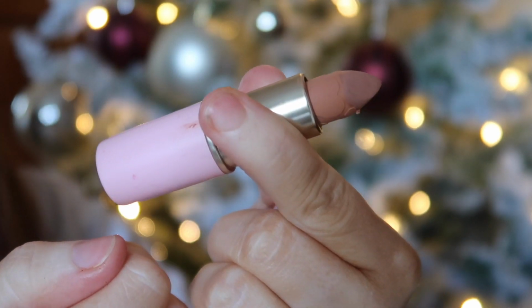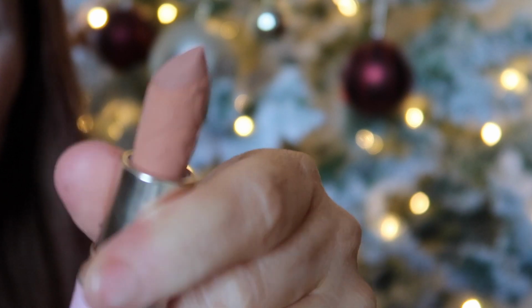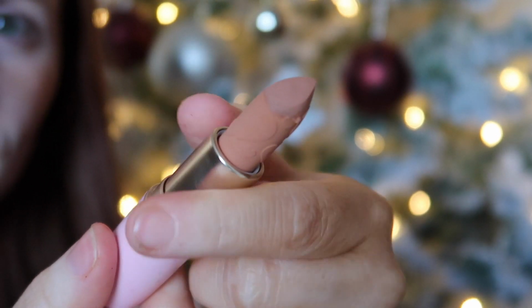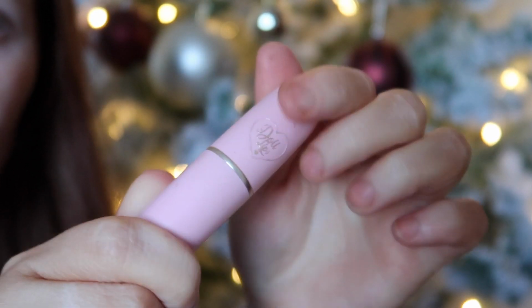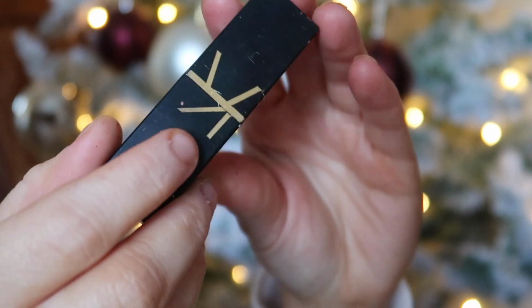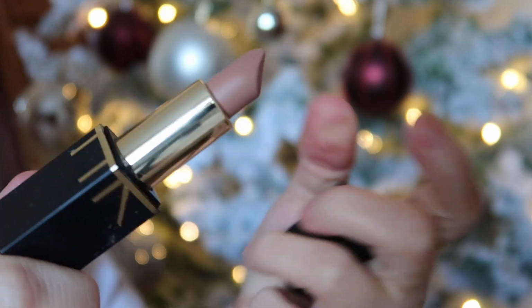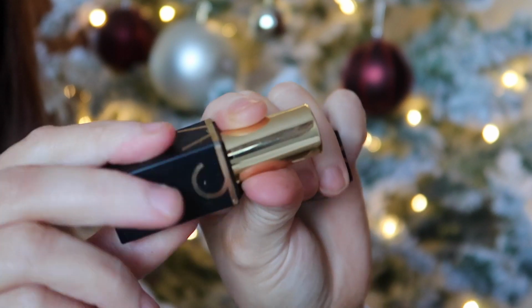Then I also have this bullet lipstick from Doll Beauty. It's in the shade FOMO. I feel like everyone's had this before. Why is mine gone a weird color at the top? Do I use this? No. Will I probably use it again? No. But am I going to keep it? Yes, just in case. Then I also have this Cash Beauty lipstick. This is in the shade Veil. I actually think this is a gorgeous nudie brown, so I will be keeping this.